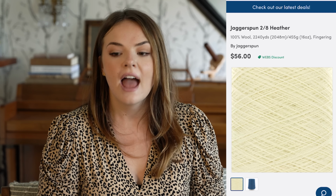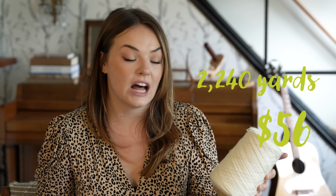This cone has 2,240 yards on it, and this cone originally retails for $56, which I didn't think was too bad for that much fingering weight, undyed wool. I mean, I'll use that again. Really excited to find that.